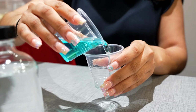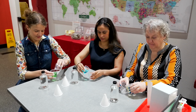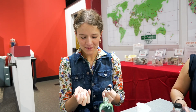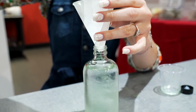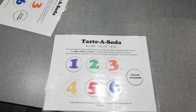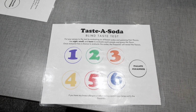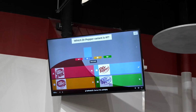Probably the most popular experience is make a soda. People like making the soft drink. They like to be able to mix the flavors together. Sometimes they don't turn out the way they wanted, but it's still a fun experience to be able to mix. They have a certain process of how they turn the bottle to make it not go flat when they have the soda in there. But also taste a soda is kind of fun because everyone's an expert. Everyone knows what things are until they get there and have to try it. So that was a fun one also.